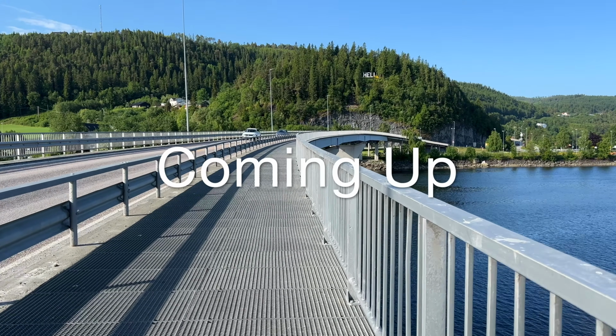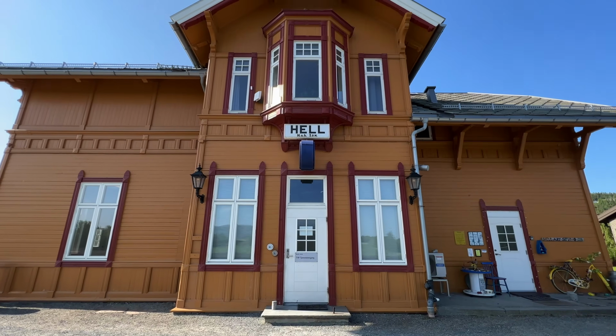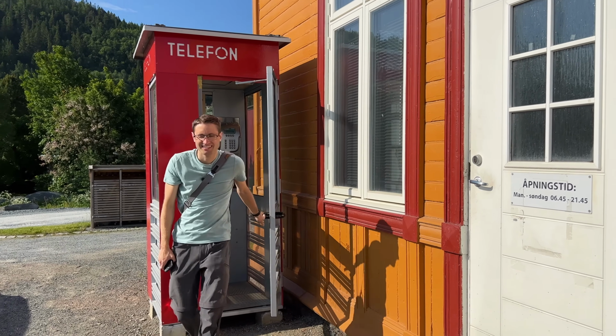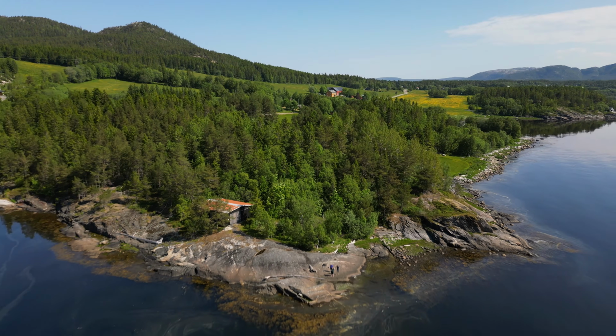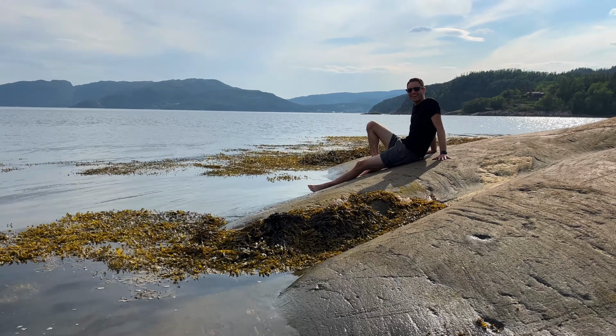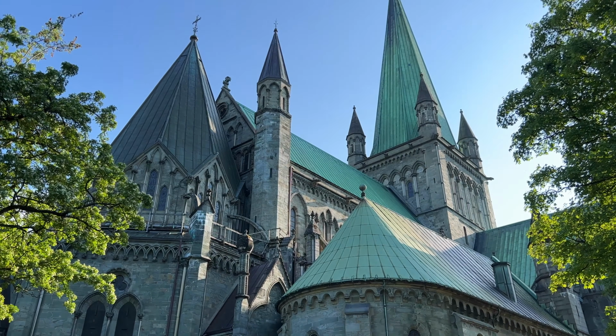On this episode of Mapping It, we're exploring mid-Norway. We start off with an overnight stay in Hell and then head to the charming train station nearby. Next, we spend a few days in the beautiful Norwegian countryside catching up with family and relaxing at the beach. Our epic adventures in Norway come to an end in Trondheim, where we explore this beautiful city.